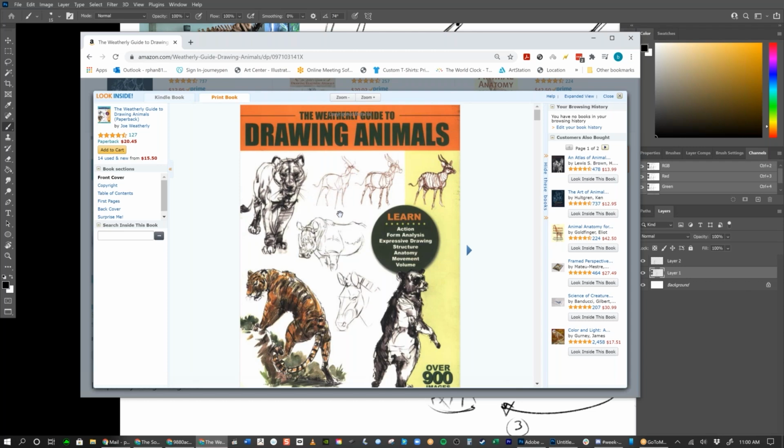But again, some of these things like, well, here's the leg structure. Well, how long is that? Well, how long do you make it? Well, it's just based on visual. He's just kind of constructing that based on the fact that he knows it.